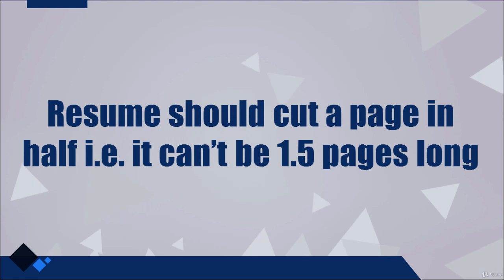Resume should not cut a page in half. That is, it can't be 1.5 pages long. Either it should be 1 page or 2 full pages. Sometimes you might have your resume 1.75 or 1.25 pages long. In such cases, adjust the line breaks or make the sentences concise. But make sure your resume is either 1 or 2 full pages. Half a page is not at all allowed.